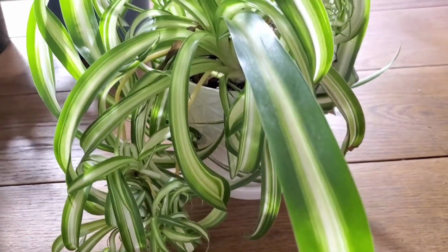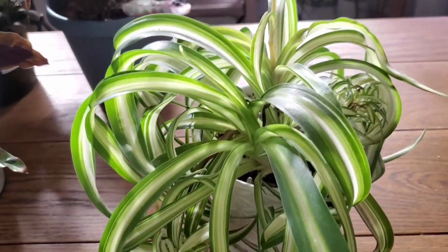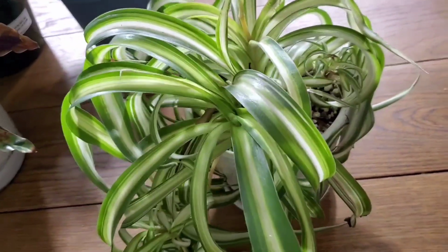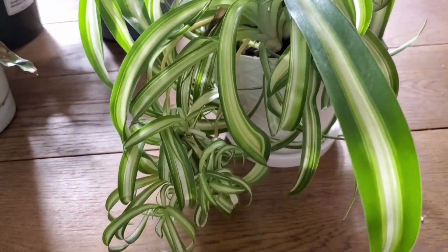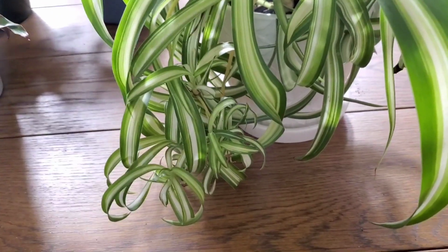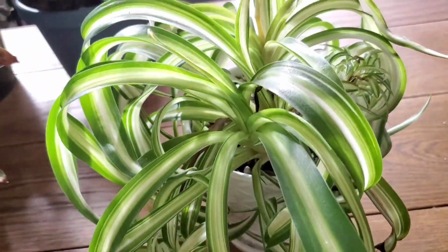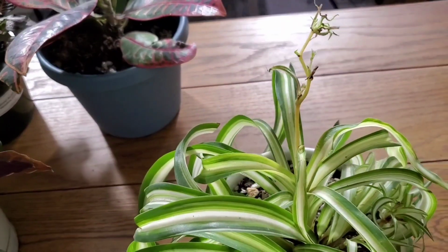In tonight's news, here is my Bonnie spider plant up close. And look at all the little babies. It's got the curly hair and then the curly little baby hairs. It's just so cute. I love this thing.